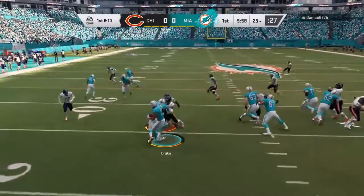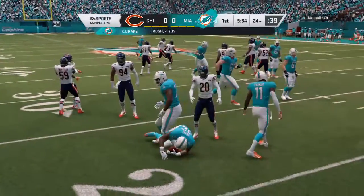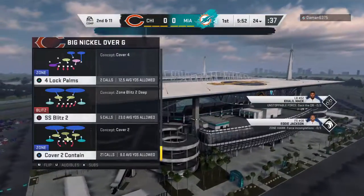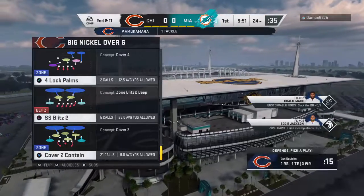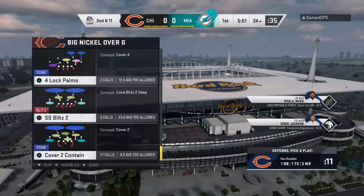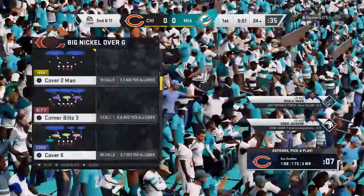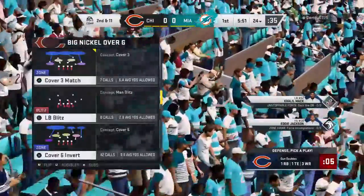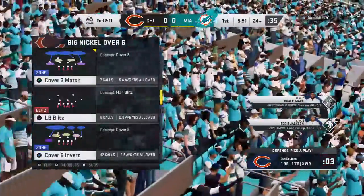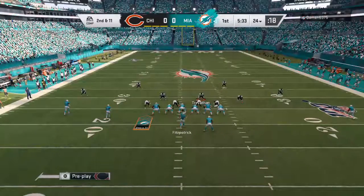Here's the first carry for Kenyon Drake. And that is the kind of tackling they want to see all game, as he'll lose yardage to start things out. That's going to go as a loss of 1 on first down. Brings up 2nd and 11 at the 24-yard line. A loss of a yard there to start out. That leads to a 2nd and 11.